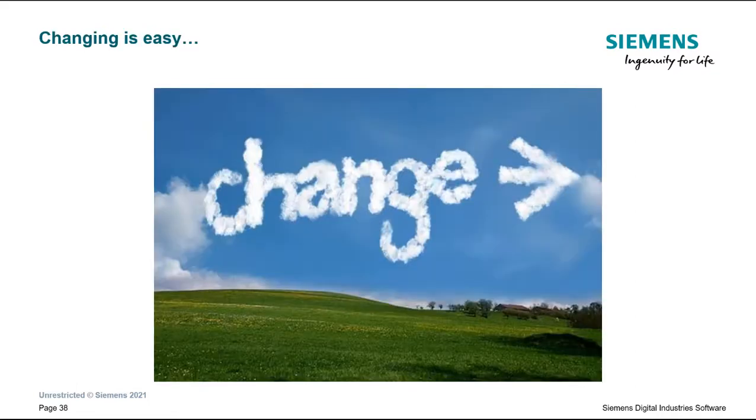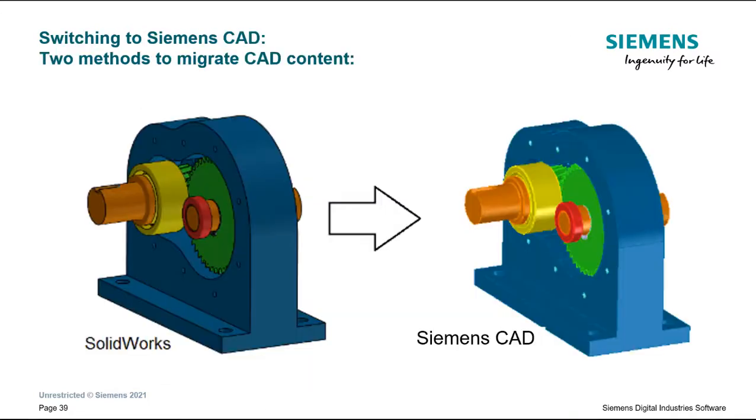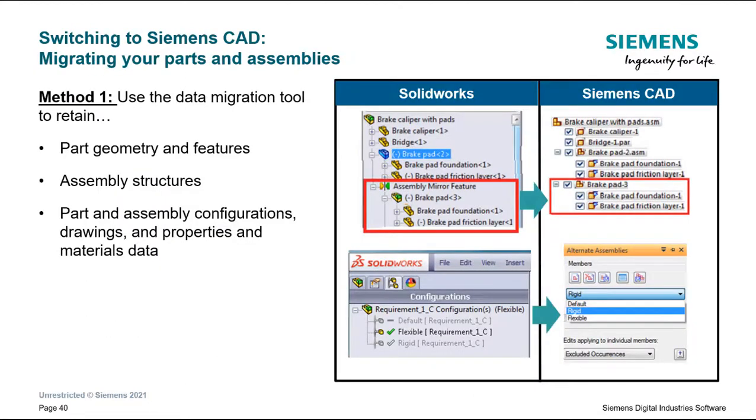Now that I've gone through some of the benefits, let's see how easy it is to switch to Siemens CAD. First, you don't lose your work, because you can either bulk migrate parts, assemblies, and drawings, or you can open individual files. If you use the data migration tool, you retain part geometry and features, assembly structures, part and assembly configurations, drawings, and properties and materials data.